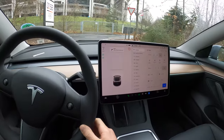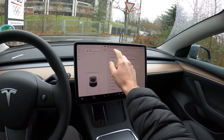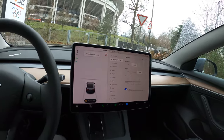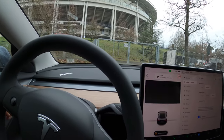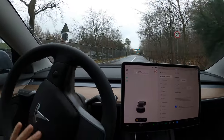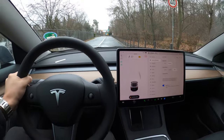Long range doesn't have the launch control, but let's try a launch anyway. Everything is set in sport. We can also activate this slippery start. So let's see what we get. 3, 2, 1, go.